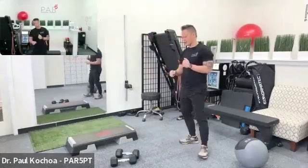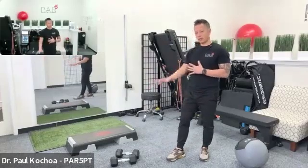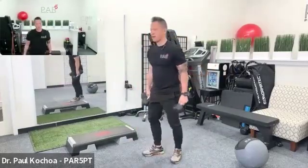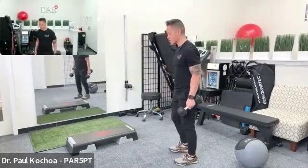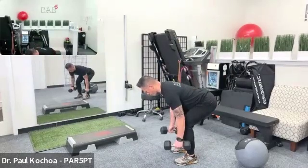Now, the other compound movement is going to be a row, a horizontal pull with the deadlift. We demonstrated the deadlift before. We're going to take the same weights. So I'm going to go hip width, so it's a little bit more narrow, hinging from the waist. Here's my deadlift, and then I'm going to do a row, which is basically a horizontal pull.